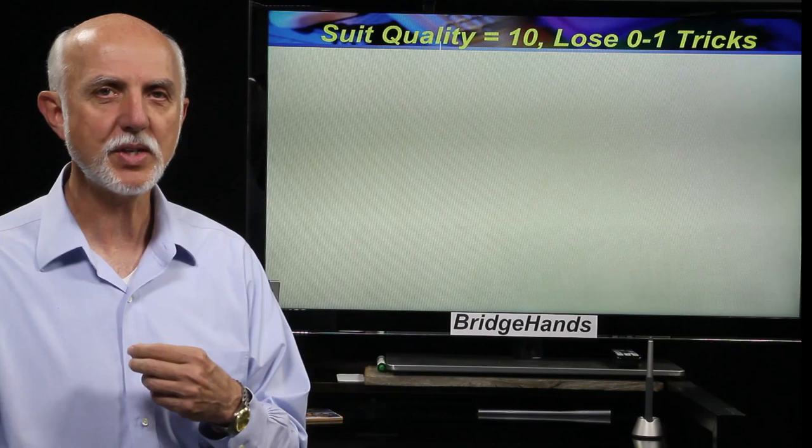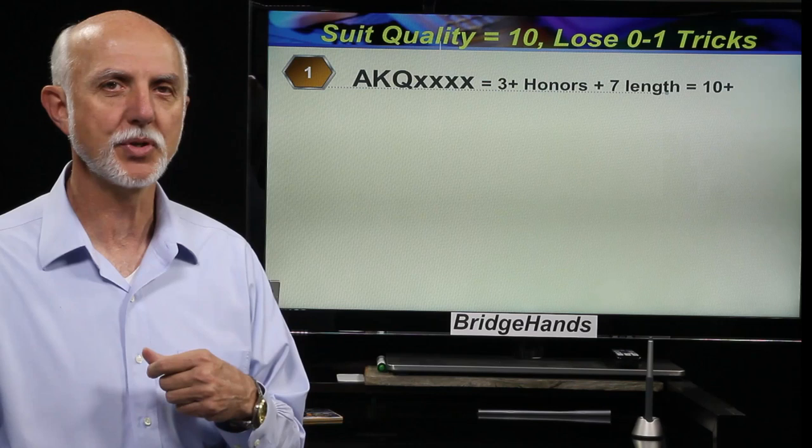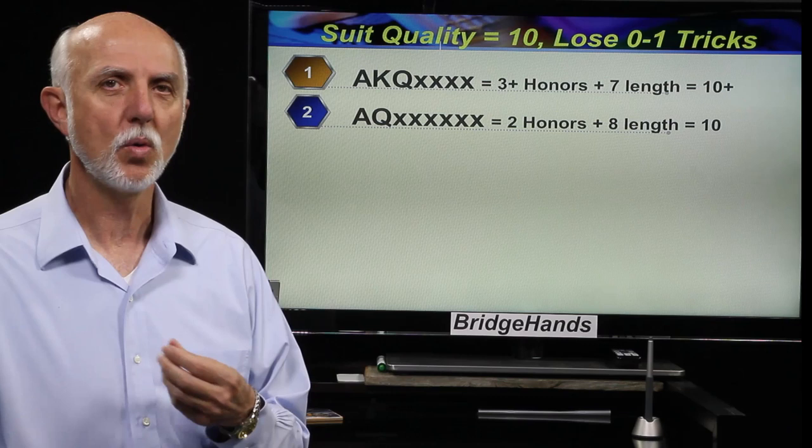Ace, king, queen, 7 times equals better than 3 honors, plus 7 in length equals 10 plus for the 3 toppers. Ace, queen, 8 times is 2 nice honors with a finesse chance plus 8 in length equals 10 here. Note that even if the partner holds a worthless singleton, we still have a finesse opportunity and can take seven tricks when the king is on side.